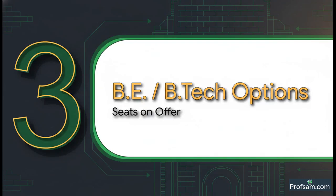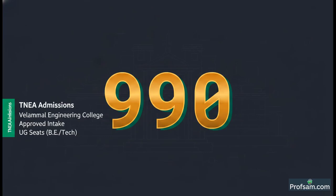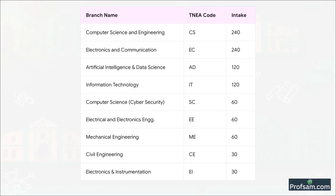Okay, so we've covered quality. Now let's get to the exciting part. What can you actually study here? What are your options? For the upcoming TNEA admissions, Velammal offers a total of 990 undergraduate seats. That's a pretty large intake, which usually means a vibrant and diverse campus environment. And here's the complete list of the 10 BE and B Tech programs they have.